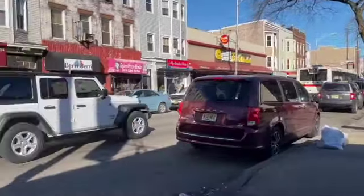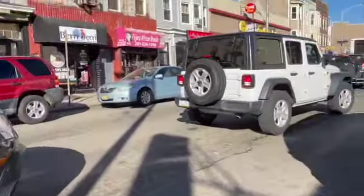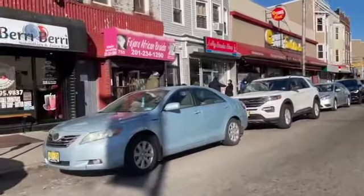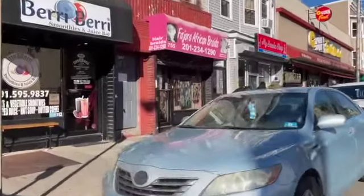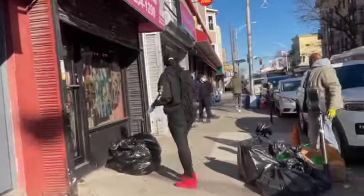Down here, we're on our way to do the supermarket. This is an every 2 weeks supermarket here in this town. It's usually rodents, no bugs.